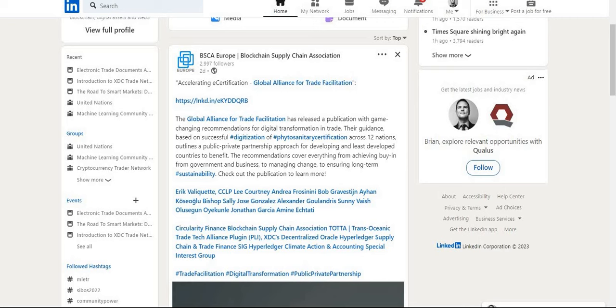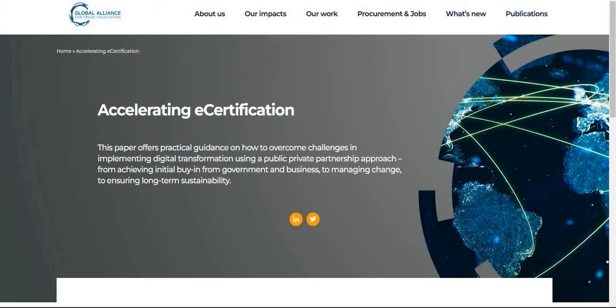Accelerating e-certification. This is from the Blockchain Supply Chain Association. The Global Alliance for Trade Facilitation has released a publication with game-changing recommendations for digital transformation and trade. Let's look at this. So, accelerating e-certification. This paper offers practical guidance on how to overcome challenges in implementing digital transformation using a public-private partnership approach, from achieving initial buy-in from government and businesses to managing change to ensuring long-term sustainability.